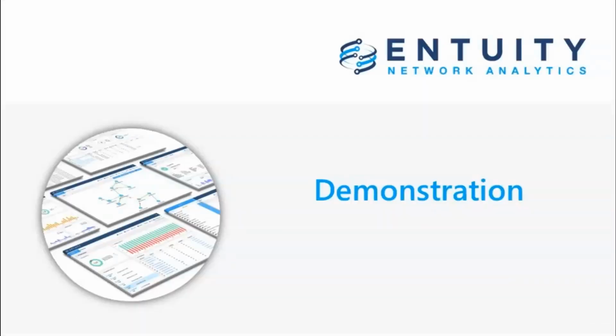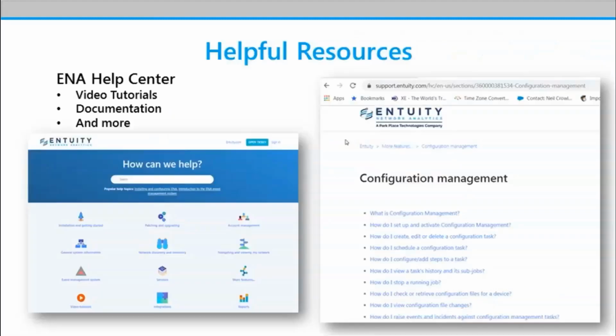All righty. And let's just wrap everything up. So there is a list of resources on this page. Through the ENA Help Center, there are video tutorials, there's access to documentation and more. You can reach the ENA Help Center by going to intuity.com, selecting support, and then Help Center from the drop-down menu. And there's also a whole section of documentation on our website around configuration management.